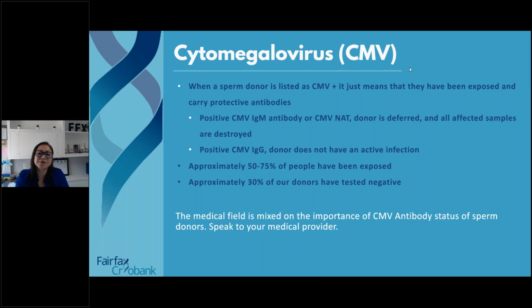If the CMV IgG is positive, which I mentioned is listed on the donor search list, that means they do not have an active infection, that they have just been exposed before and carry the antibodies. Approximately 50 to 75% of people have been exposed, and about 30% of our donors have tested negative for CMV, meaning 70% of our donors are CMV positive.